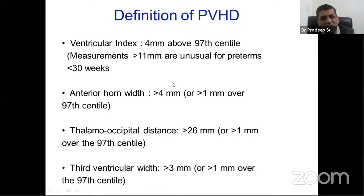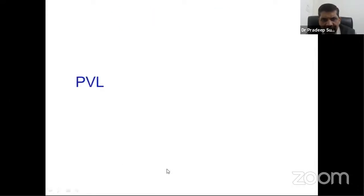So all the fellows, you should keep this in mind and put these indices in your weekly ultrasound follow-up. Whenever you have a grade 2 or more IVH, you will have to do a minimum weekly ultrasound. If you can do it twice a week, fantastic. And measure these indices, document them in the file along with your head circumference. That is the most important aspect.